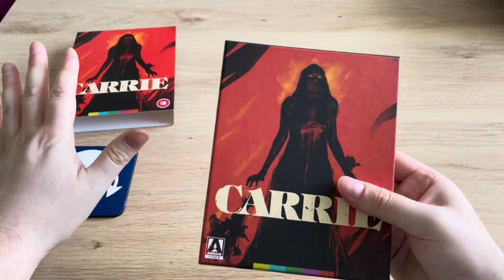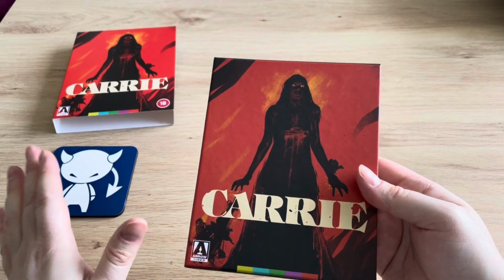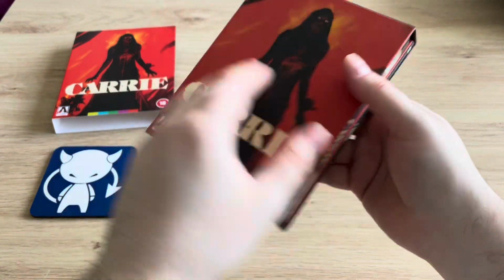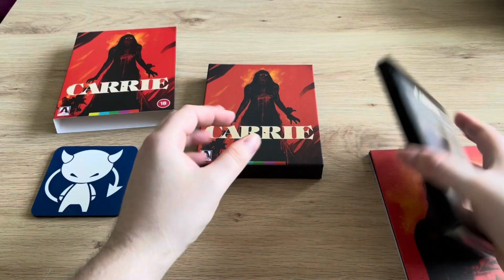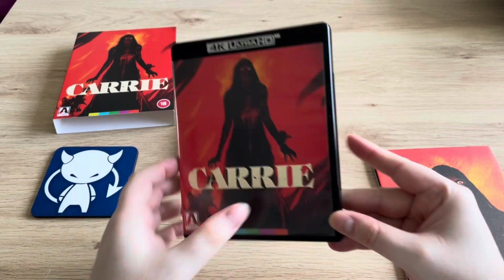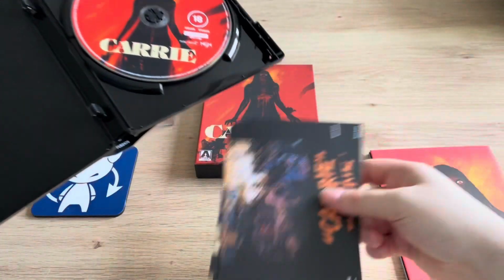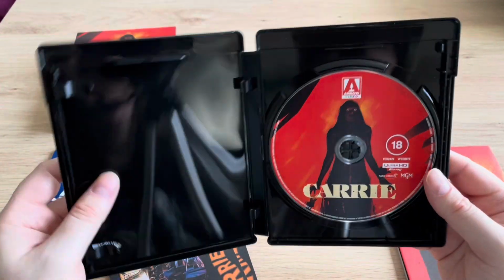So you get your slip cover, which now seems to be standard from Arrow when you get these limited editions. Very nice, hard case. It's just black on the back, just blank. That's okay though. So let's check out the contents. So you get your 4K UHD case. Assume it would be one disc. Get some postcards, so we will have a look at those. Or art cards. There's the disc.